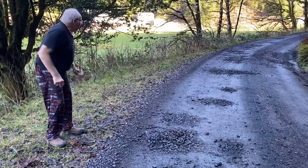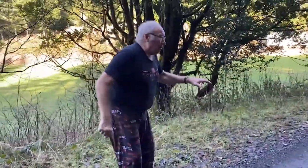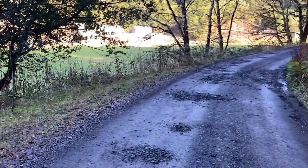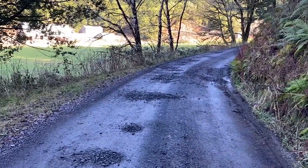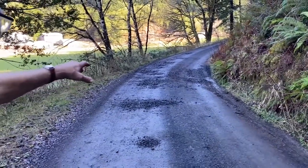And this here is what's holding the water on the road. When you hold the water on the road, the holes come back. So the holes are caused by water on the road. Yeah, the water on the road, because they don't have a crown. See, the crown's been lost because they haven't graded it back.